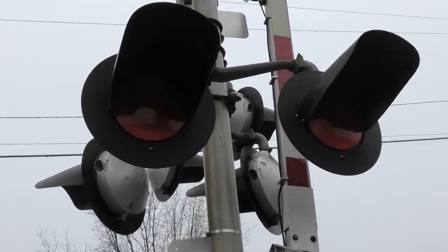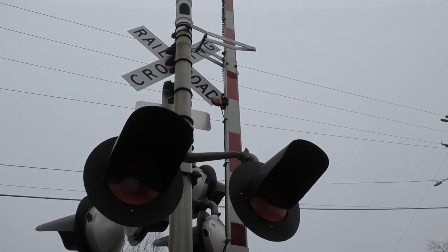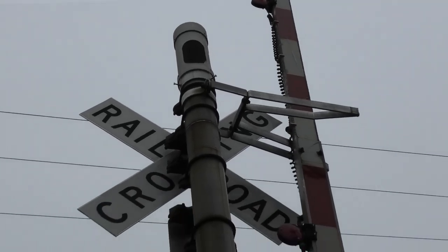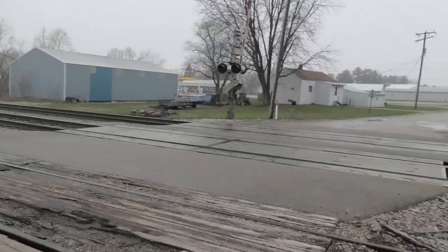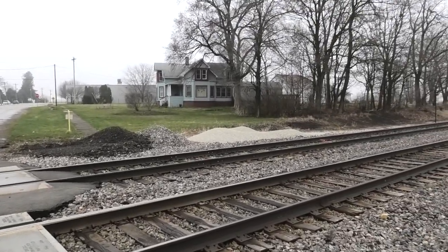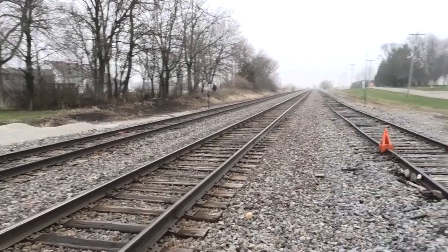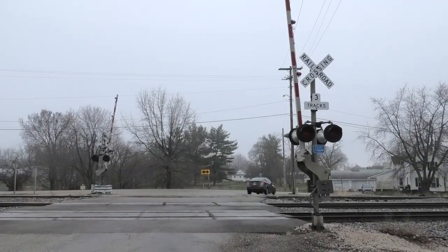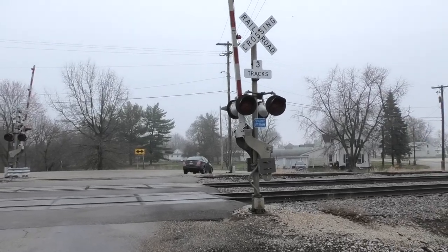Back view of the main lights. This gate has the newer striping with 4-inch RECO LEDs. We got a GS Type 2 e-bell up top. Here's a back view of the southern signal. Here's another view now looking south to get a look at the northern signal.